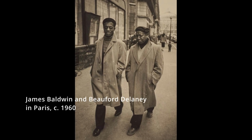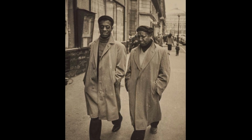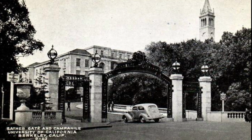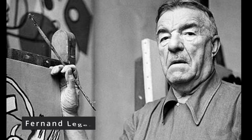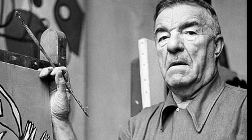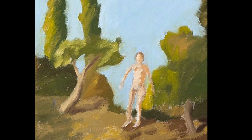Army, where his tour of duty took him to Paris, a place that was then the capital of the art world, and where he found an environment that was more welcoming to African American artists. So after returning home from his tour and earning his bachelor's degree from the University of California at Berkeley, Colescott would spend the following year back in Paris studying with the famed French artist Fernand Léger, who would be influential in getting him to reconsider the human figure as subject matter.